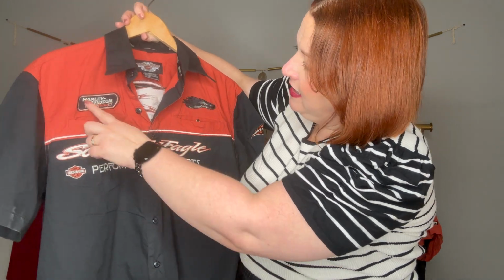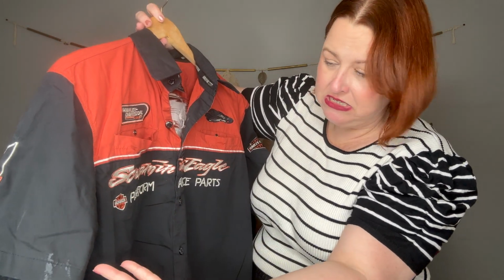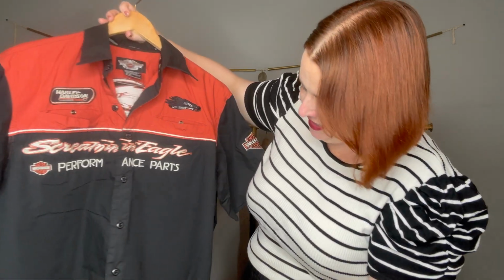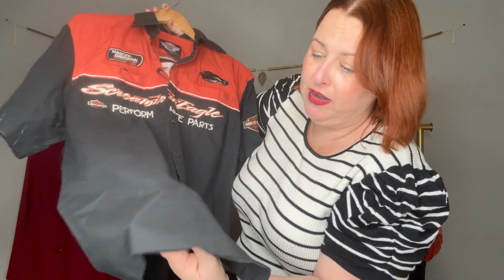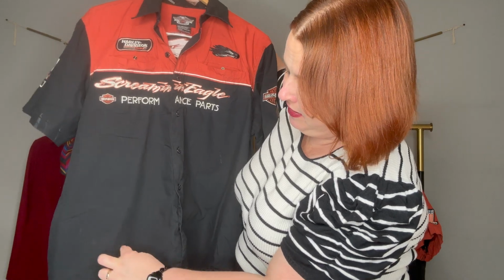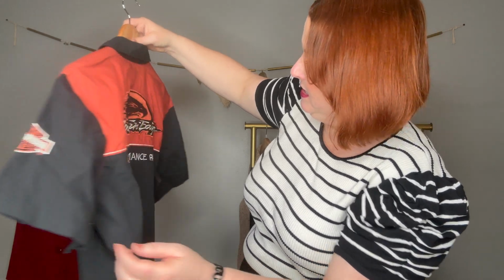Lots of applique. Harley Davidson Racing. This one says performance parts. There is schmutz on the sleeve. I mean, I assume that these are either, again, I'm going to make all sorts of assumptions. I shouldn't make any assumptions because I don't know the first thing about Harley. I had a friend that worked at a Harley store and they had merchandise. I don't know if it's merchandise. I don't know if it's uniforms. I don't know if it's just something that you get to sell product. I don't know. A little bit of schmutz down here, but all of that looks like it will be easily washable.